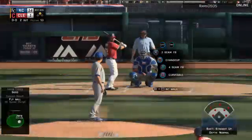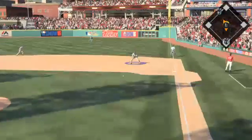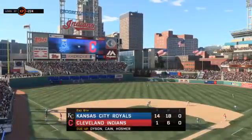Jason Kipnis will dig in here. 1 for 2, he's singled and grounded out so far. From the stretch, here's the pitch. Drilled to first. Hosmer has it, and he'll step on the bag himself, and the inning is over.